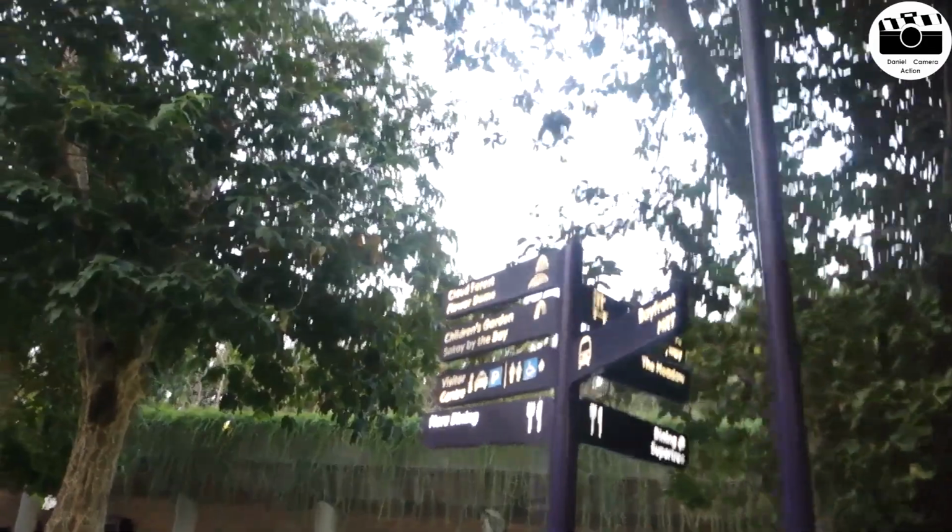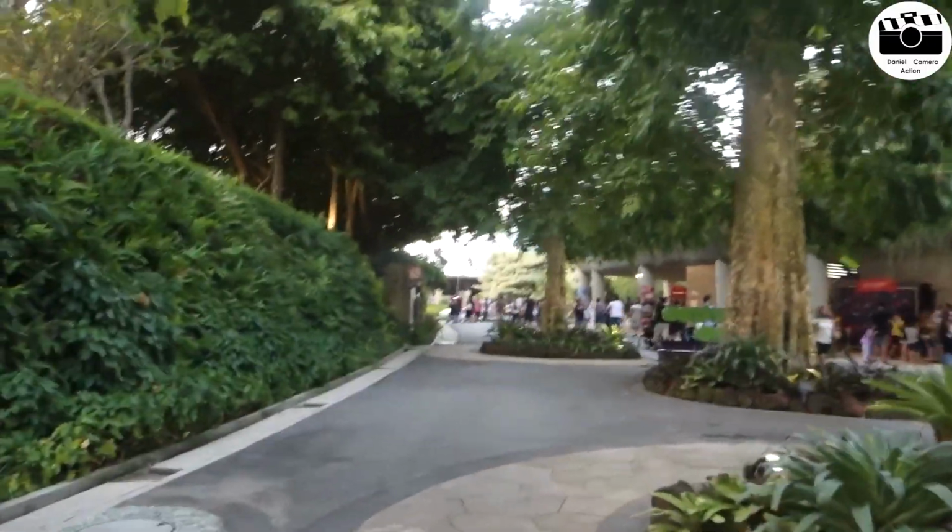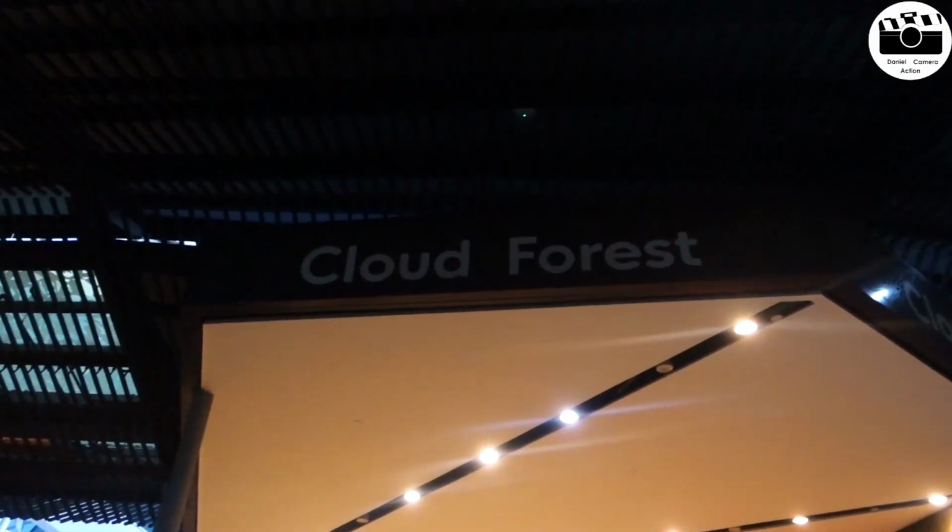The light show starts about 5 minutes after. If I'm allowed to stay up there for 5 minutes, I might be able to stand up there when the light show starts, but I'll wait and see how it goes. Now the other place I really want to go while I'm here is Cloud Forest, which is this way. So off we go.